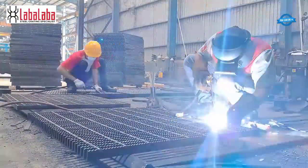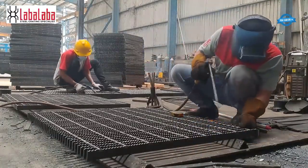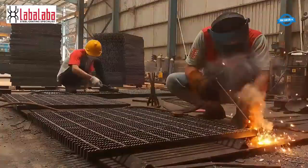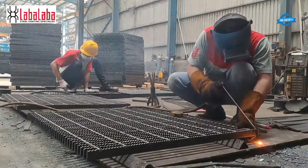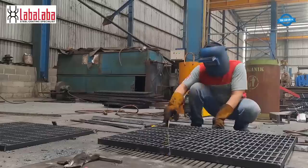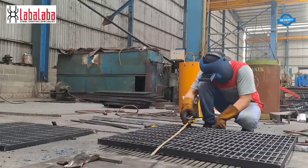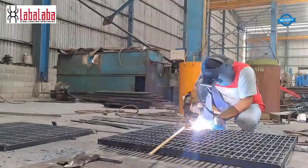To reinforce and provide a finished look, the welders proceed to weld steel plates around the edges of the mesh panel. The steel plate acts as a border, covering the cuts made during the mesh panel formation process. This border also enhances the structural integrity of the grating.